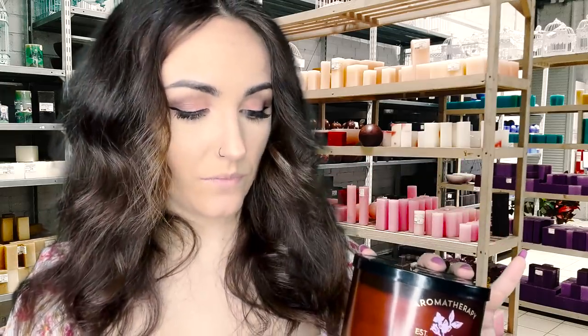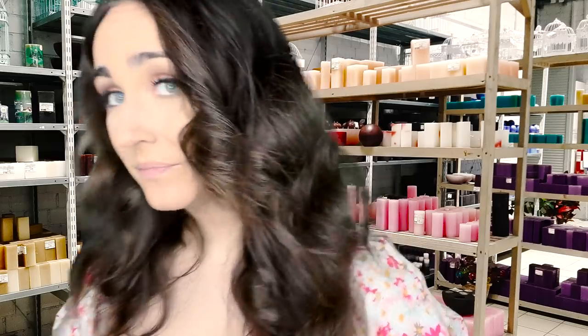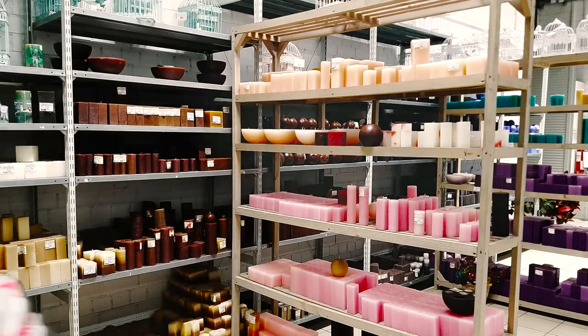Okay, so our aromatherapy candles are included in our regular deals. So right now, our candles are on sale for two for $25. Or an even better deal is our three for $30 candle sale. It's a steal. You came at the right time of year, absolutely. So this one is a definite yes for you. Perfect. I'll just put that aside.